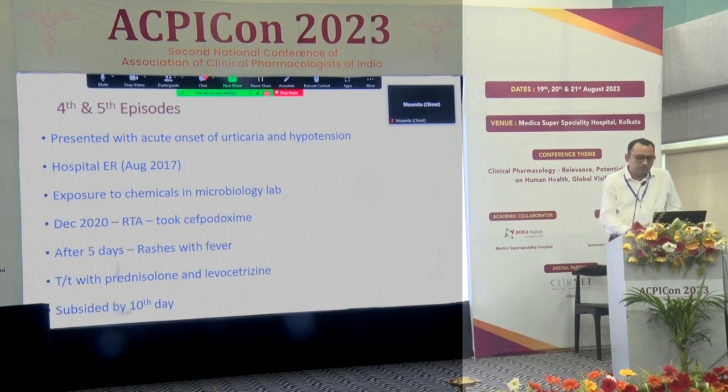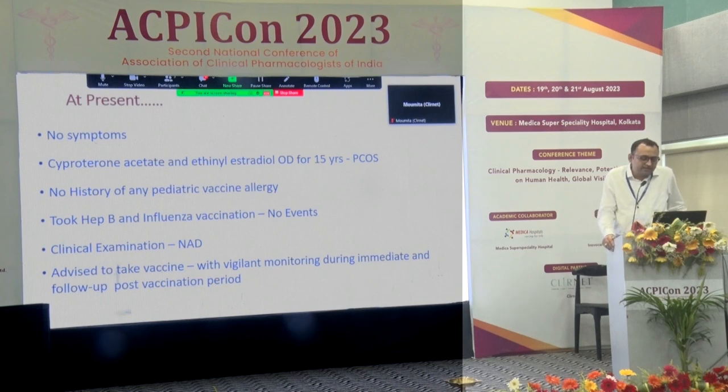Yeah. Go ahead. So when we had a detailed evaluation, the most important history was the previous vaccination history. That is important, we took it in detail. Specifically, we need to take the history of hepatitis B and influenza vaccination, because they carry similar types of excipients as the COVID-19 vaccines. There were no events. This doctor took both those vaccinations very recently. So ultimately we advised to take the vaccine, and she took the vaccine without any event.